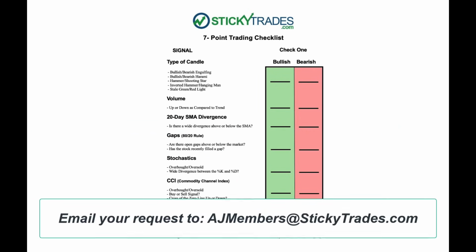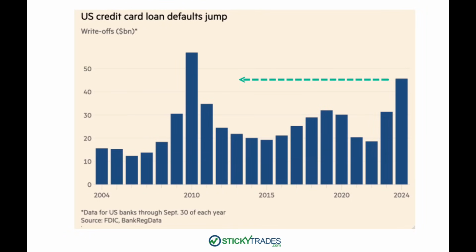But let's get to some of the economic news that's recently come out. U.S. credit card loan defaults have jumped to a level that we have not seen since 2010. So we're 15 years since we've seen levels like this, and that is a warning sign, folks, because credit card defaults generally lead to bankruptcies.